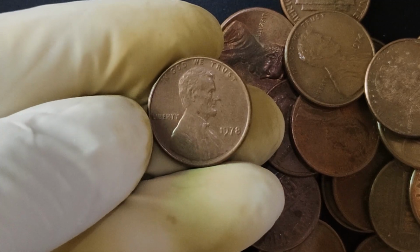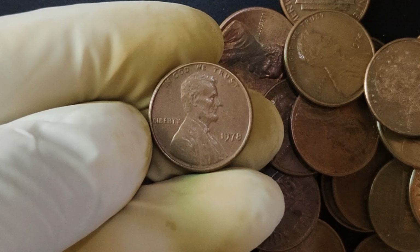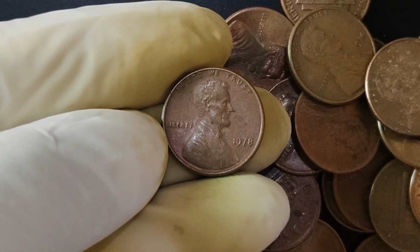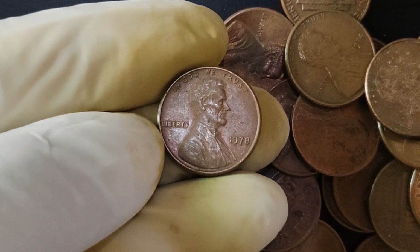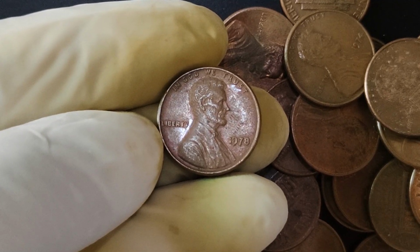These mint marks, such as D for Denver or S for San Francisco, were a way to identify where a coin was produced. However, a small number of these pennies made it through the production line without any mint mark at all, creating what we now know as the 1978 no mint mark Lincoln penny.